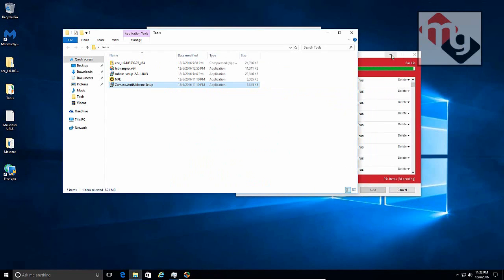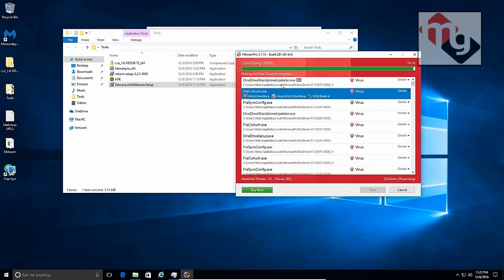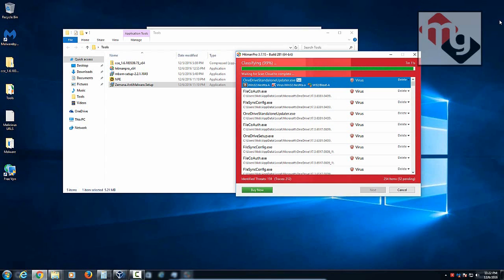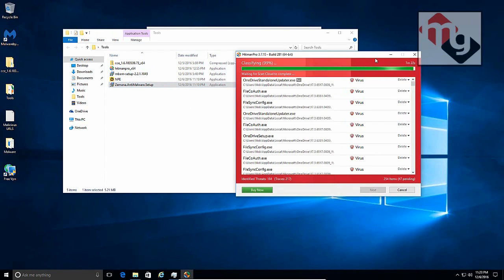Okay, so HitmanPro is still trying to scan. I think it's hanging or it's stuck. But we have some malware, and not good malware either. Specifically the Neshta virus. Neshta is a patching virus. It infects executable files within Windows. And that's why I keep getting this weird pop-up every time I try to execute a file, because the computer is infected with a patching virus.